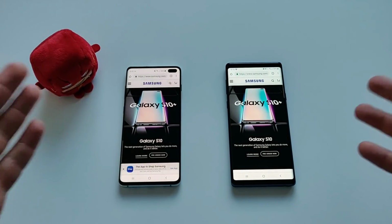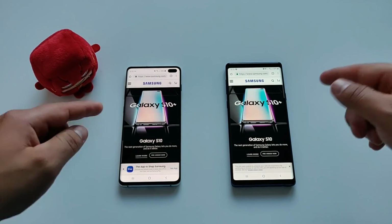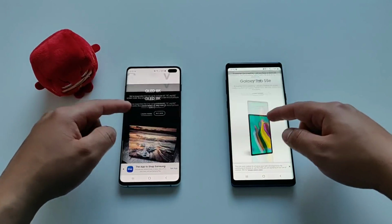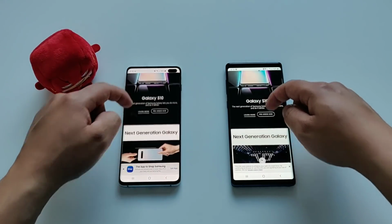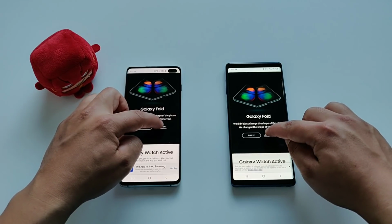Oh wow, they both finished just about the same time. It was kind of hard to tell. You guys let me know your thoughts down below which phone you think finished first with this test right here. But they both seem to be scrolling very smooth. No lag at all. Let's go ahead and go to one of the links here. Let's see, Galaxy Fold, learn more. 3, 2, 1.